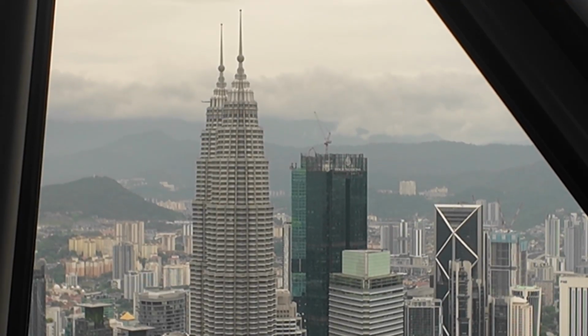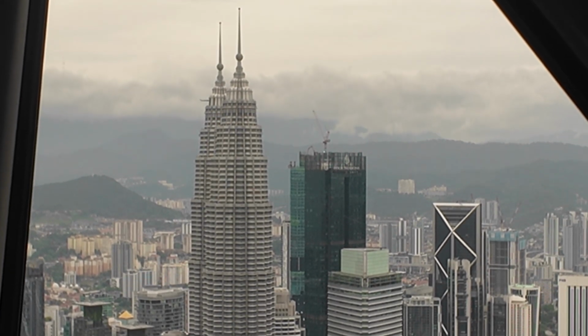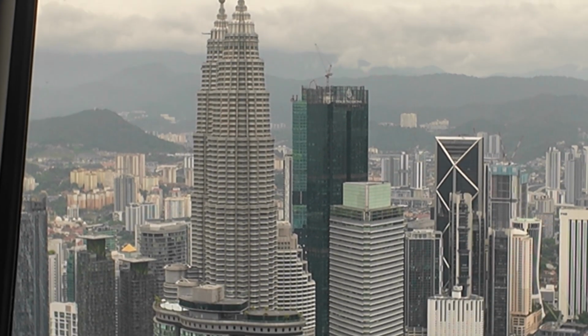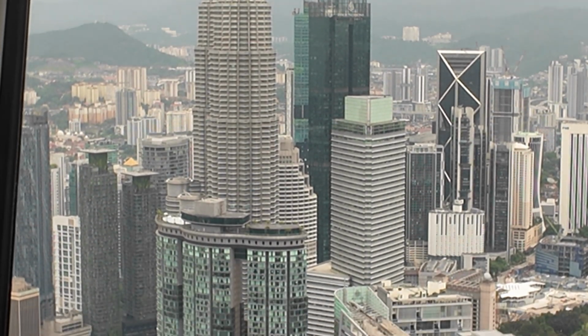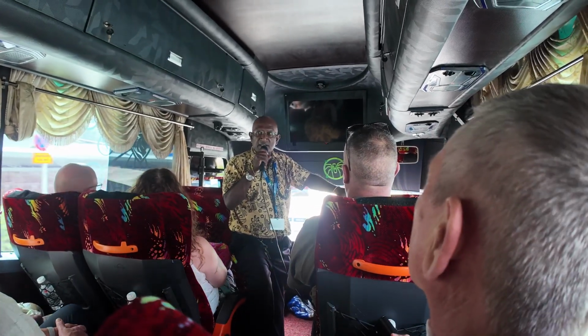Yeah, we're off to the Batu Caves now, so I don't feel that we've really seen Kuala Lumpur. We've been to the Petronas Towers and we've had an aerial view of Kuala Lumpur, but that's all, isn't it? So it gives you a little bit of a flavour of what it looks like, but you've got no idea really, apart from what the drivers told us. And we had a really good commentary.